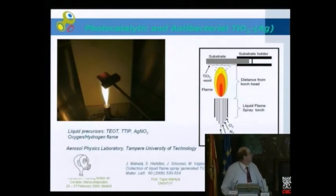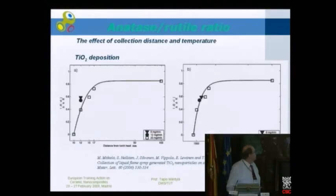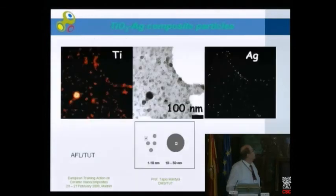Then titania coating is also interesting for its photocatalytic properties, antibacterial properties, and easy-to-clean or self-cleaning properties. And it can also be done by this liquid flame spraying. You can even spray glass surfaces. There is an industrial company in Finland offering this kind of process. You can control the anatase-rutile ratio by distance and temperature.